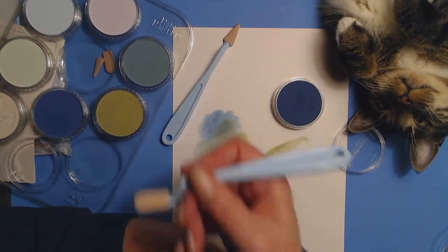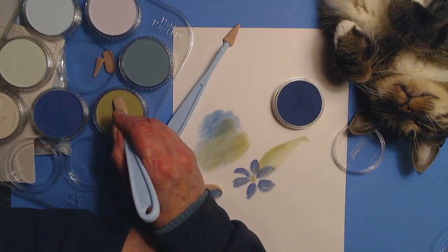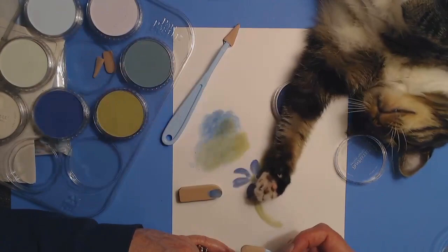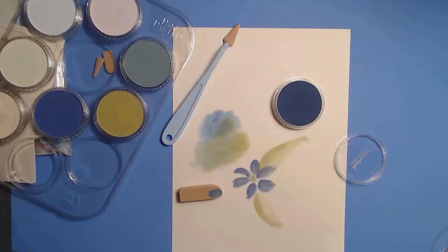Okay, now let's see here. Let's take another bit of the green, come off this way. All right, that's enough. Yeah, that's enough. I'm sorry, but you pushed it too far.